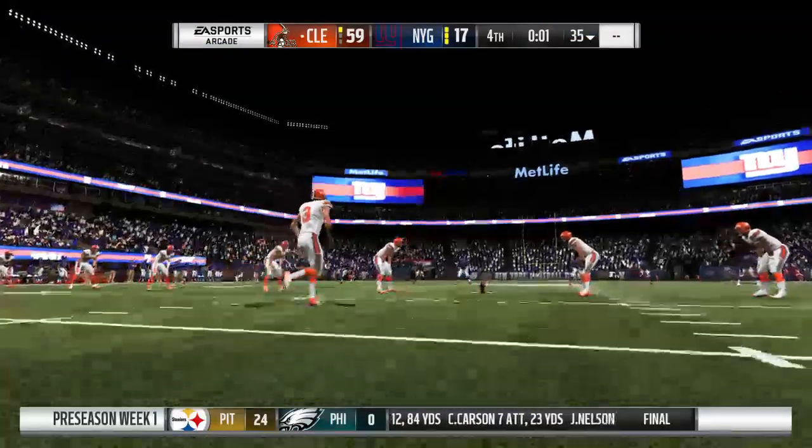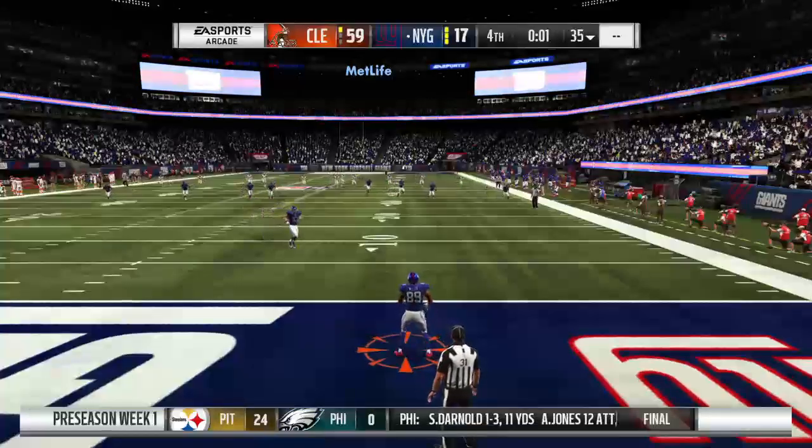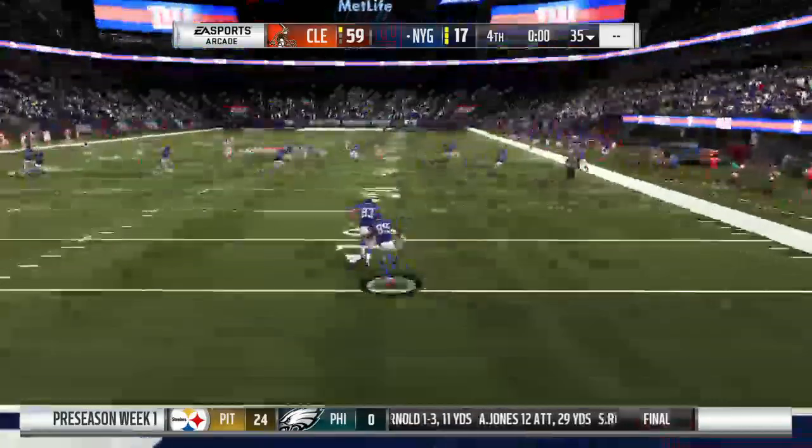The kickoff team on the field now as they will send this one away. This is fielded a couple yards deep.